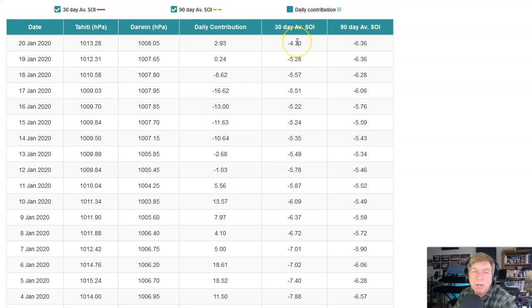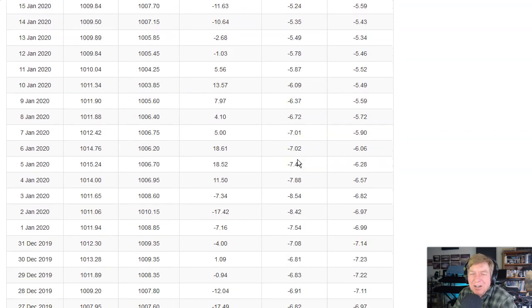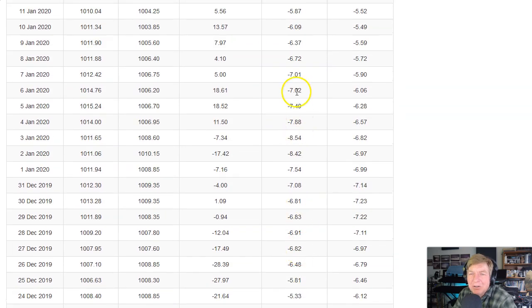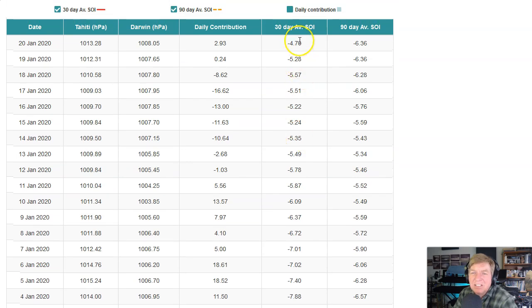The 30-day average is better for looking at the phase of the MJO. Today we're at minus 4.70, but that's actually more positive than what it's been earlier in January. So that's not suggesting the MJO is particularly having an effect yet. In fact, looking back a month it's 4.77, and it went down to as low as minus 8 in early January from the active phase. Then we suspect this number will start dropping, but we need to see the daily contribution fade more too.